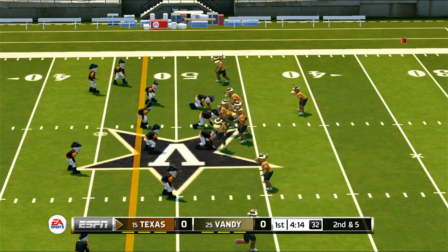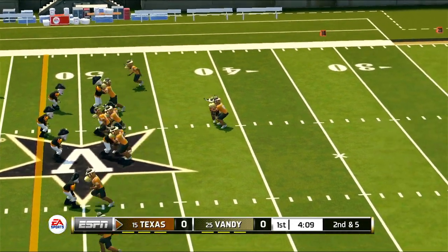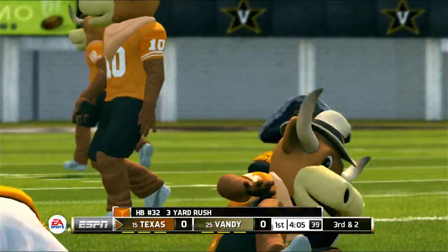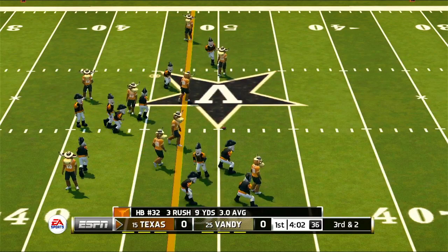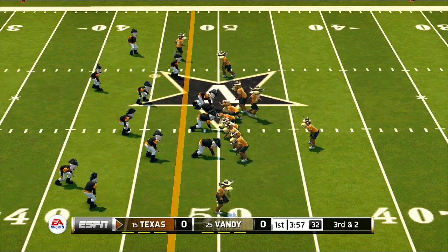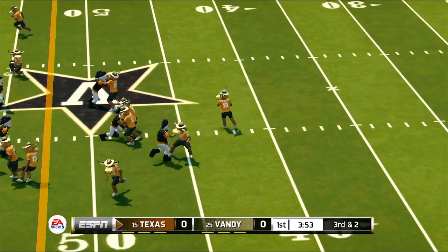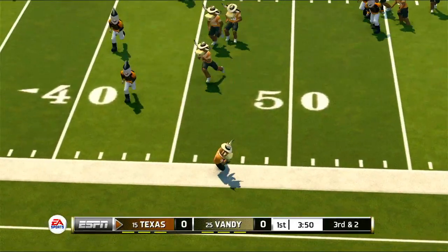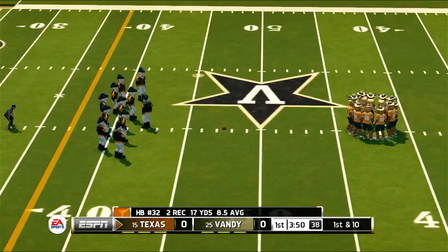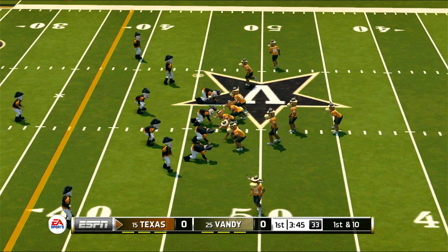Hands it to the back. He fights forward to around midfield. Steps out of bounds at about the 47-yard line. First and 10. Ball on the 47-yard line.